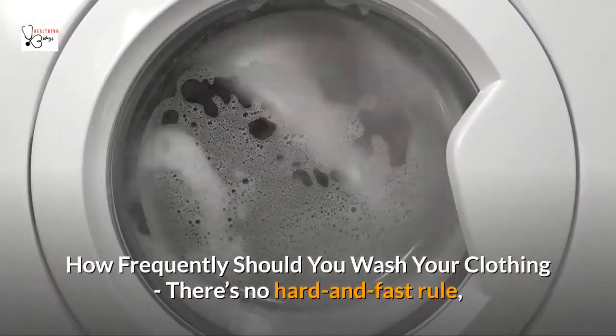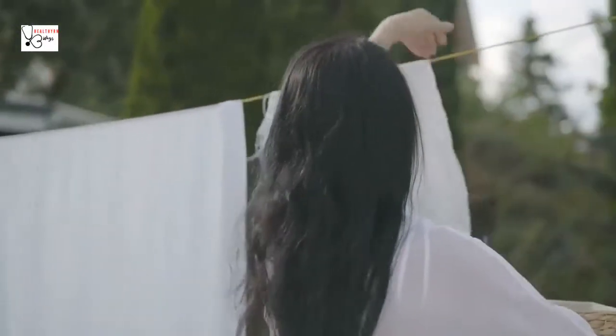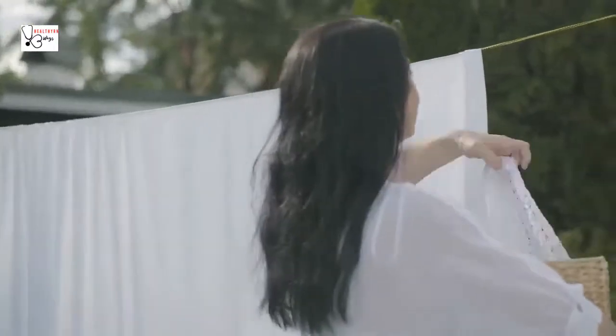How frequently should you wash your clothing? There's no hard and fast rule, but if you've been out and about, especially if you have been exposed to someone with COVID-19 or another viral illness, it's a good idea to launder your clothes afterward.